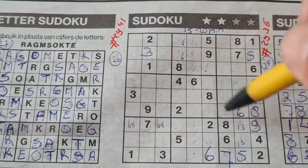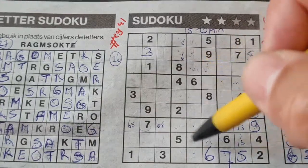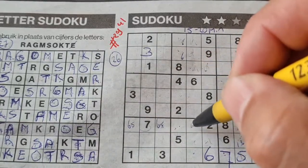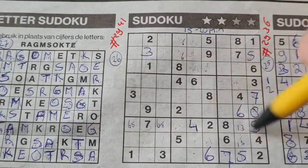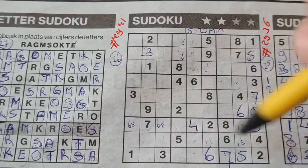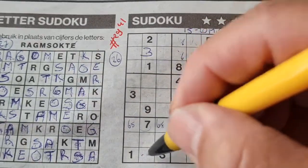We see here 4, no 4 there. So the 4 could be here or could be there. Well, another 4 there, so no 4 here. The only place for the 4 should be there. 4 in this row, 4 in the row below. So in the last row, the only place for the 4 should be there.